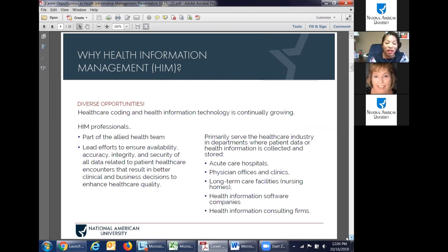Also, health information management professionals primarily serve the healthcare industry in departments where patient data and health information is collected and stored, such as acute care hospitals, physicians' offices and clinics, long-term care facilities, nursing homes, even health information software companies, health information consulting firms. The list goes on, government agencies, insurance companies.